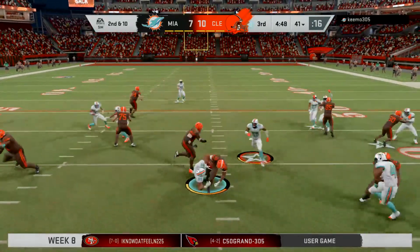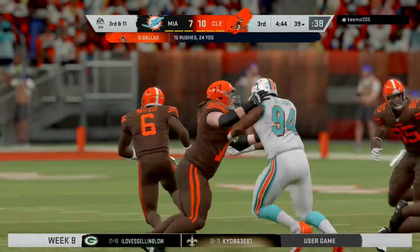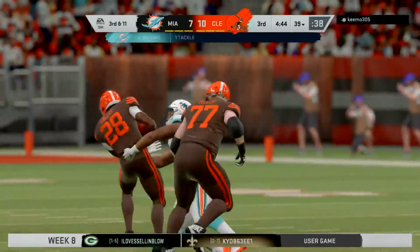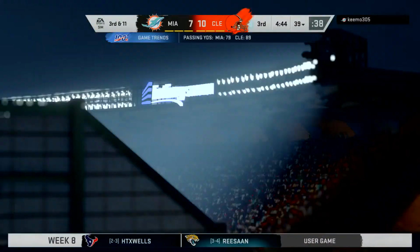And he'll give it here to his running back. And he is met in his tracks behind the line of scrimmage. Officially, it will go as a 1-yard loss, and that's going to lead to a 3rd down.